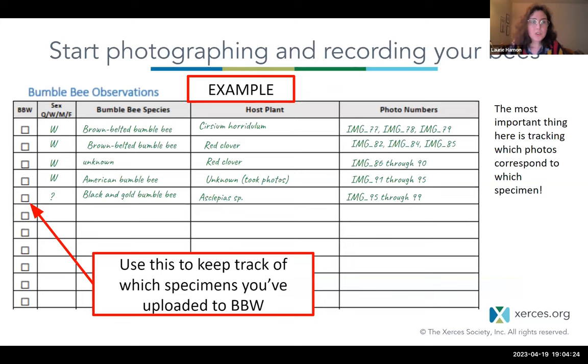So once you have all your bees in hand and in your cooler on ice, the most essential part of this project is taking effective photographs and recording your bees. You can use any way which makes the most sense to you to track which of your photos correspond to which individual. On my iPhone, when I take a photo and click information, they're numbered with a unique ID number. So that's how I've been doing it. On a camera, there's typically a unique ID number associated with each photo.